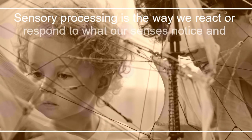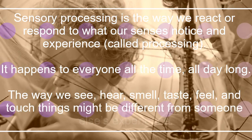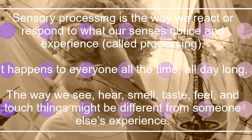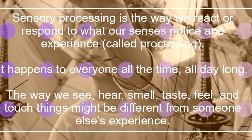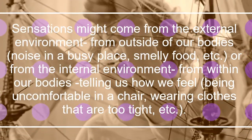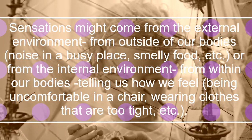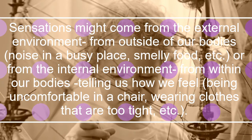Sensory processing is the way we react or respond to what our senses notice and experience, called processing. It happens to everyone all the time, all day long. The way we see, hear, smell, taste, feel, and touch things might be different from someone else's experience. Sensations might come from the external environment, from outside of our bodies, such as noise in a busy place or smelly food, or from the internal environment, from within our bodies, telling us how we feel, such as being uncomfortable in a chair or wearing clothes that are too tight.